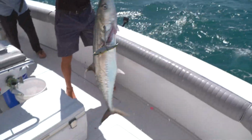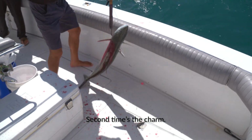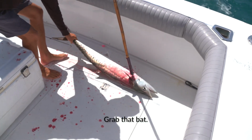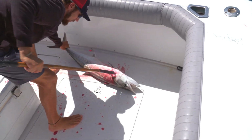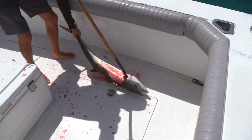Nice. There you go, Bones. Yeah, second time's a charm. Always has been. Want to get that bat, Rick? Grab that bat? The bat. Yeah. Where did you put it? Right there behind the bag. Okay.